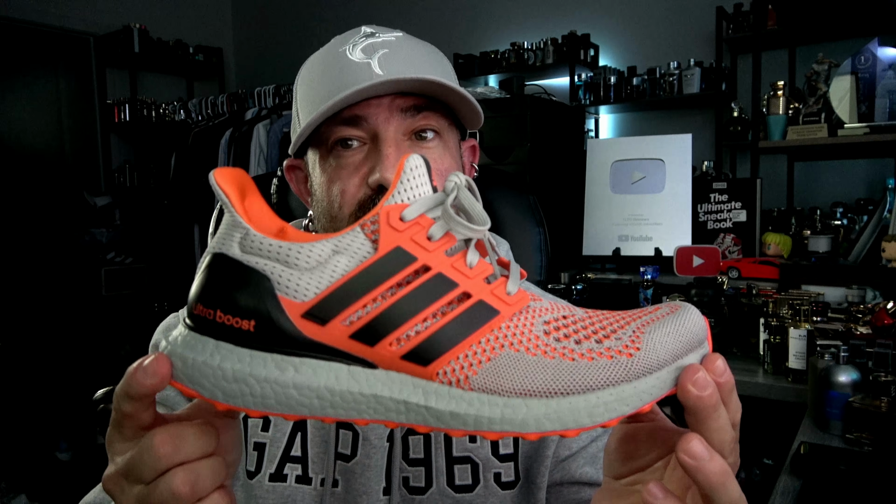There's a reason they're still making so many of them. They still sell so many of them, and you still will see them just out and about on people's feet, because it's still one of the most perfect everyday shoes ever created, in my opinion. You really can't go wrong with an Ultraboost 1.0.